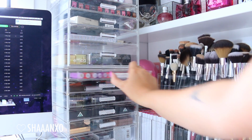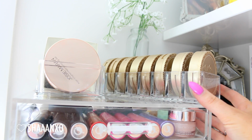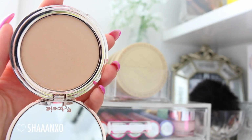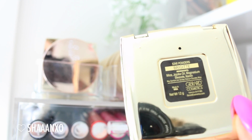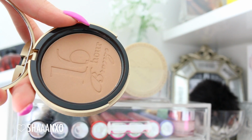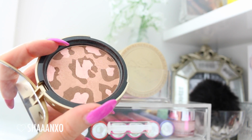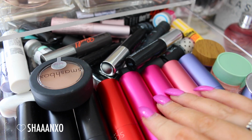Anyway, moving on to these little acrylic drawers. They all pull out, and then on the top I just have some powders displayed there because they look really pretty, and I got these holders off Amazon, links below as I said in the beginning. So the ones on the left are highlighters. I've got a Josie Maran one at the beginning, and then the rest are all Gerard Cosmetics. I like the gold packaging, so I think they look really pretty displayed. And then on the right side are all Too Faced bronzers and products and everything. I think they look really pretty as well. I like the gold, so they're all displayed up there.